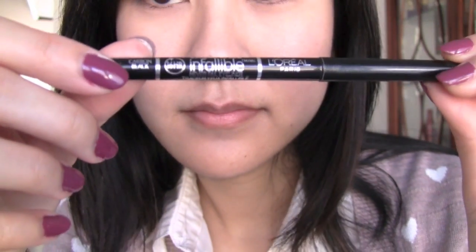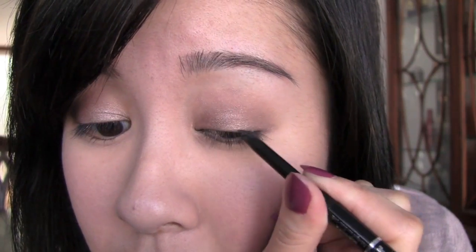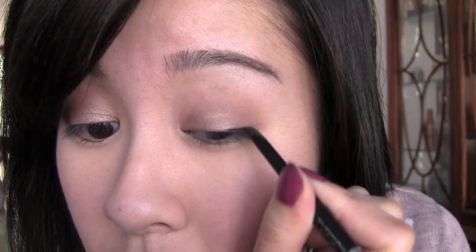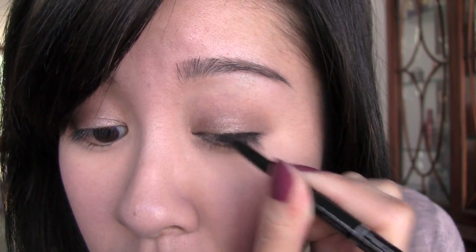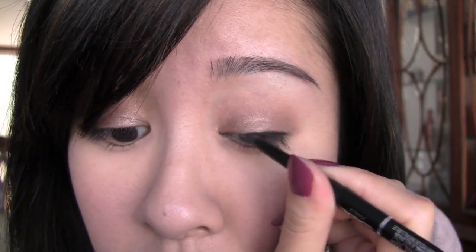And now we're going to line the eyes. I'm just using this L'Oreal Infallible liner and just applying that all across the lash line, making sure to try to get in between the lashes as best as I can, and just tapering it as I go inwards, making it thinner and thinner.